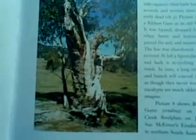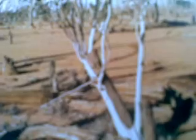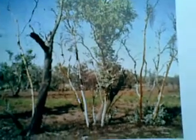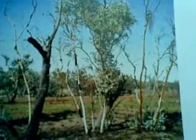Eucalypts and acacias after a December 2001 bushfire in Canberra, photographed in 2008. Eucalypt recovery from fire or drought. Can you see how many times this tree has died and regrown? As has this one. Recovery from a fire. Eucalypts are really good at it. They can look dead for decades.